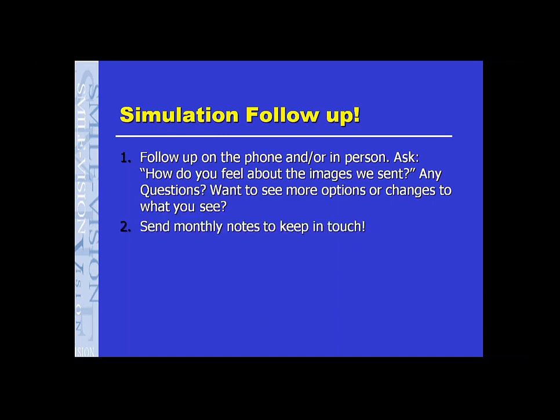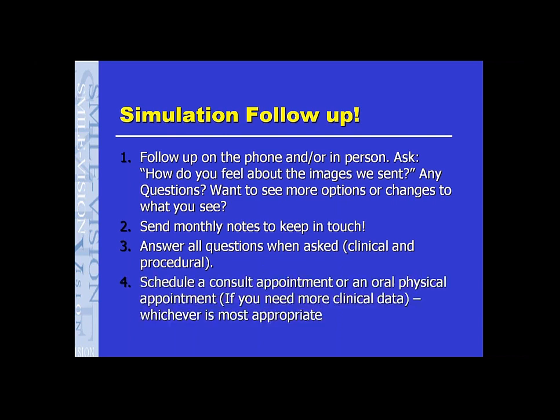maximize the potential. Send monthly notes to keep in touch, answer all questions, and certainly review the simulations with patients when they come back at recall visits and subsequent visits. Remember, things change and their attitudes will change, and it never hurts to renew this concept when they're showing up again. When people say they are interested to proceed, that's when you want to set up your consult with the right people in the room, and or a complete oral physical to review the clinical findings.